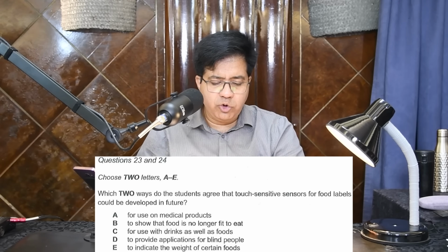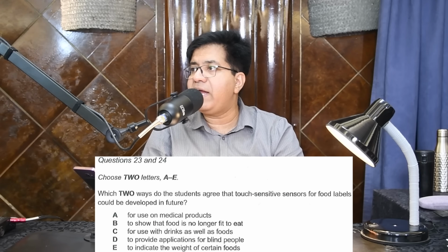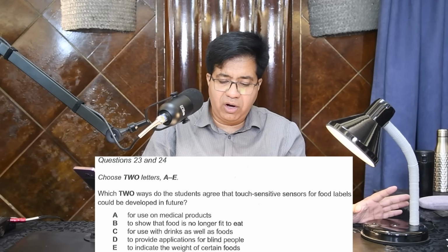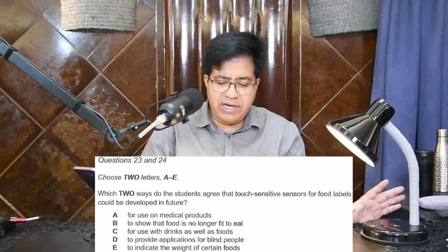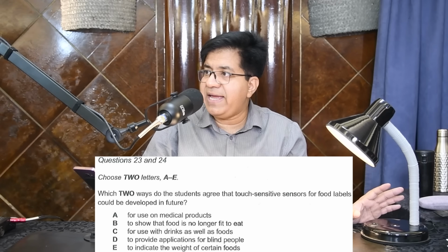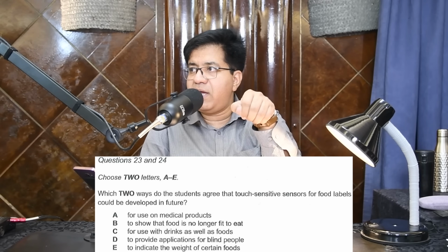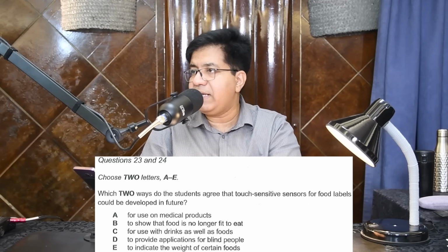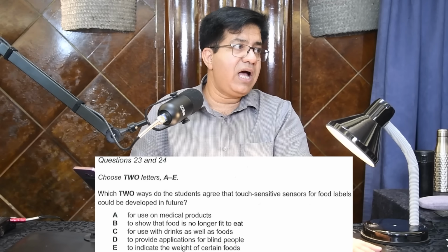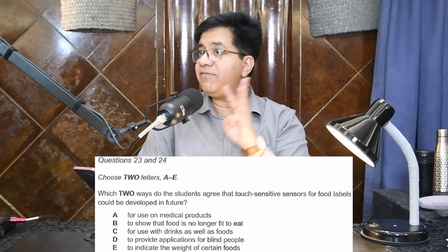Option D, to provide applications for blind people. Like they will provide application to blind people and they can check whether something is suitable for them to eat or not. And option E, to indicate the weight of certain foods. Okay, so these touch sensors will be used to indicate the weight of certain food, like the chips are only 100 grams in the packet or anything like that. So subject is touch sensitive sensors and students agree on two things that they will be used in future. On three things they will disagree.